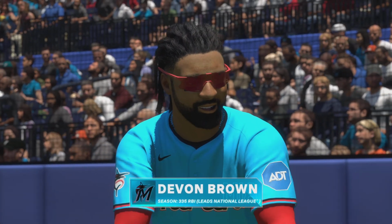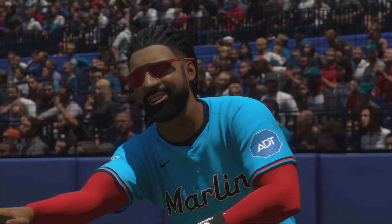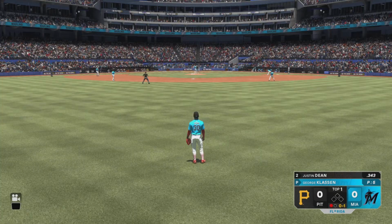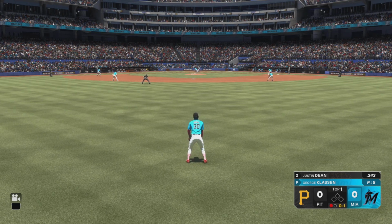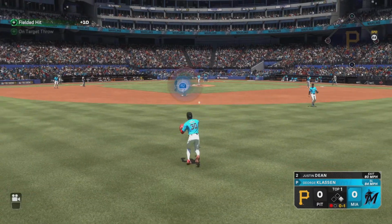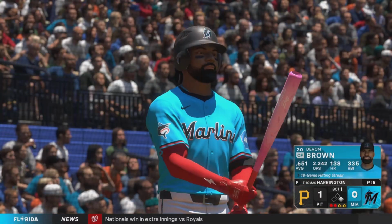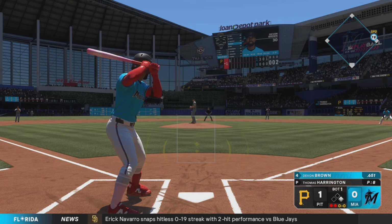Devin Brown getting ready. He's on an absolute tear this season, leading the league. And now here's a speed threat, outfielder Justin Dean. And a base hit right there. And up next for Miami, Devin Brown. Homered last night, added another hit as well.